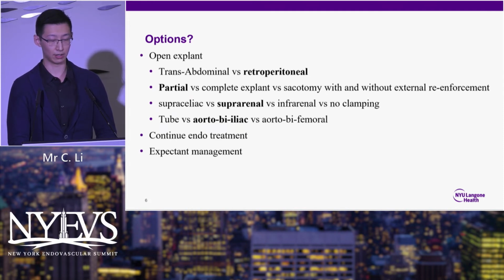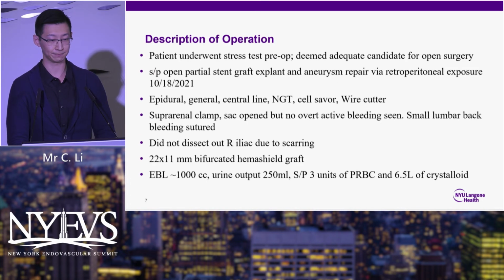The reconstruction was aorto-bi-iliac, but the other options are tube or aorto-bifemoral with a buttress of the distal stump. Or continue endo management, which we didn't think was high yield, or expectant management, which we didn't think was appropriate because he was only 68 or 69 and was otherwise in reasonably good health. So for the description, we admitted him, we got him a stress test, he passed, and he was deemed an adequate candidate for open surgery.